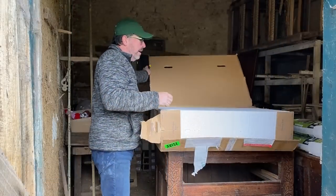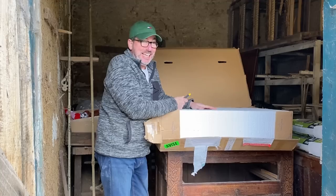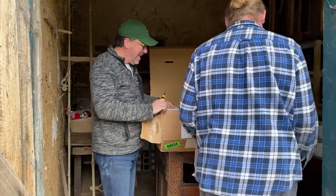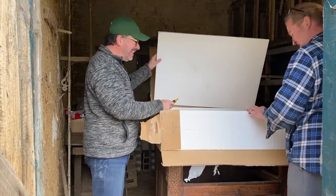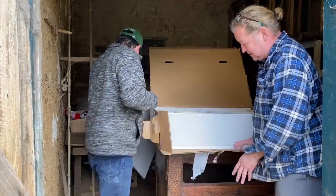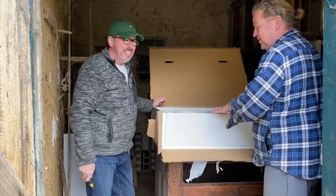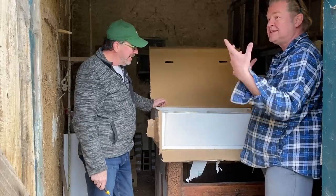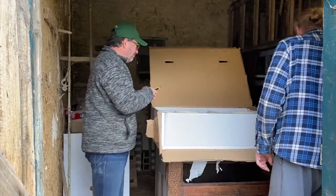So what are you doing? I am opening our kitchen sink. Let's see about that. Odds are it's upside down. Of course it is upside down. And just so that everyone knows, everything that was written on this box was on both sides up. There was no indication saying this side up.